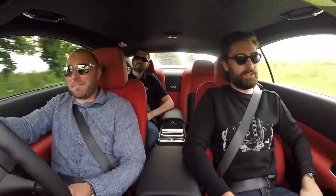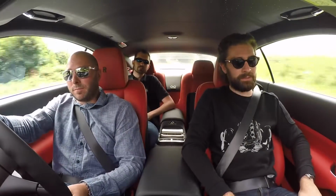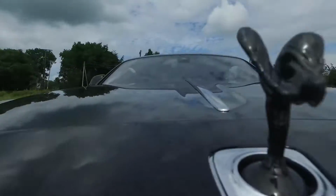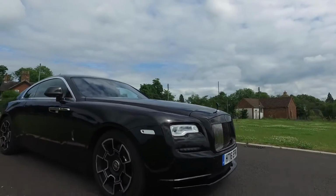It's very cool. Isn't it great? Yeah. I love the black as well. It looks amazing. The Spirit of Ecstasy in black. Yeah. That's cool. Black tower, that's chrome, really cool. The carbon wheels look fantastic.